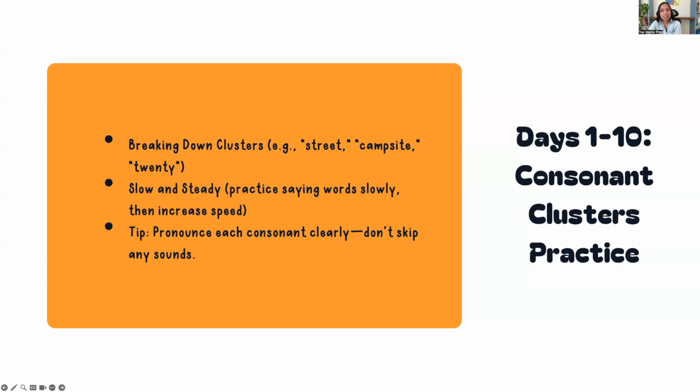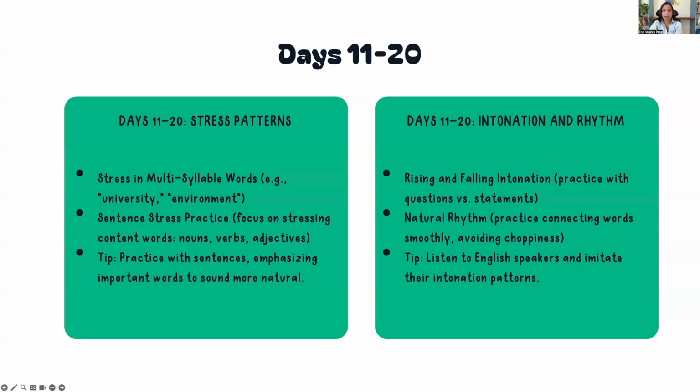And for a fun twist, try practicing with tongue twisters. They're a great way to challenge yourself with difficult clusters. Try saying, she sells seashells by the seashore. It's tricky, but it's a great workout for your pronunciation. Remember, the goal isn't to rush through these. Take your time, stay patient, and focus on getting each sound just right.